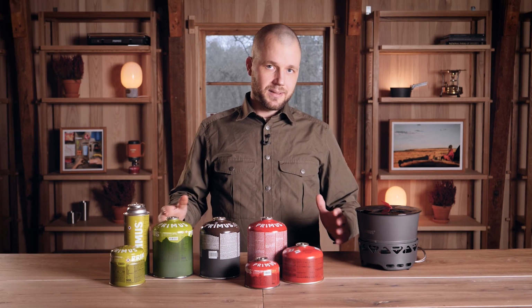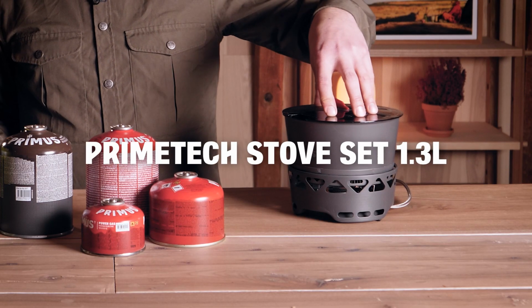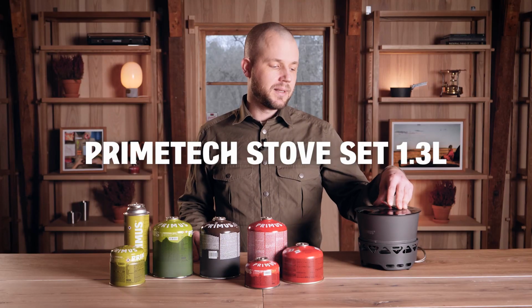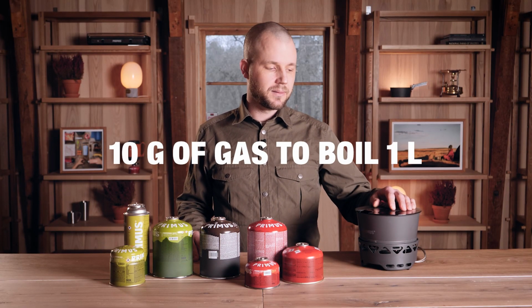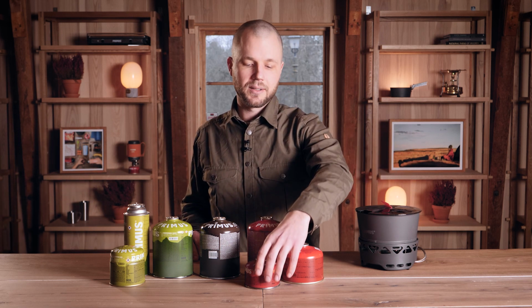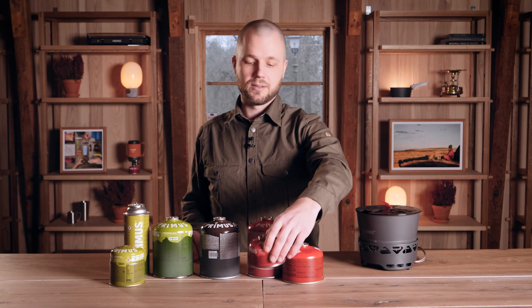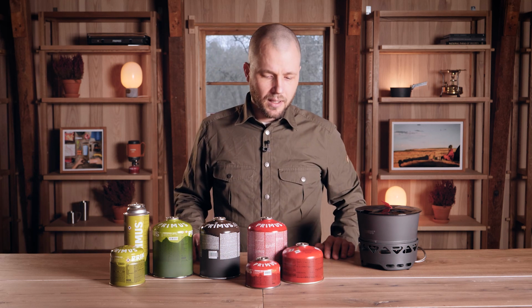When we test the stoves in lab environments, which means no wind and 20 degrees inside, a stove like this, the Primetech stove set 1.3 liter, needs about 10 grams of gas to boil 1 liter of water, which means that with 100 grams of gas, you can boil 10 liters of water. But you might want to double that gas consumption if it's windy conditions and maybe a bit colder.